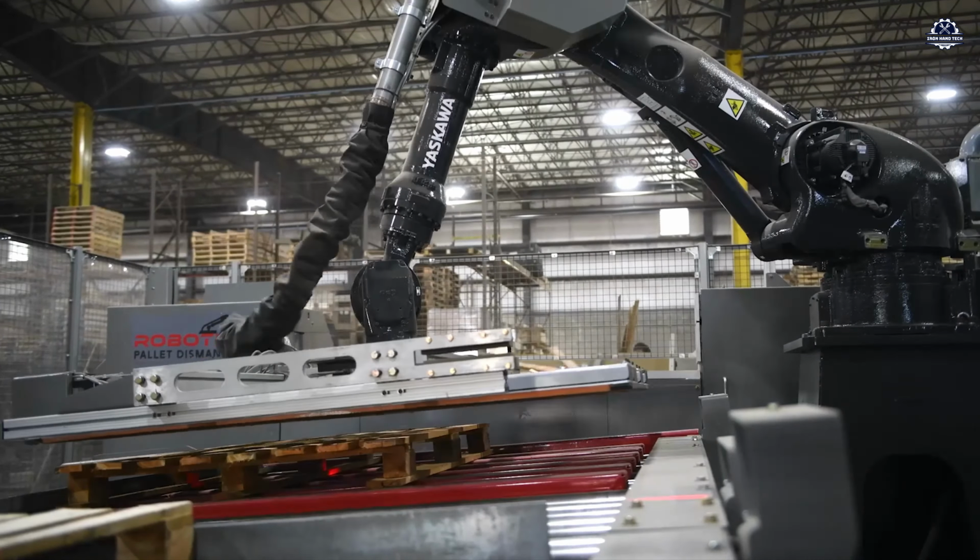After shredding, the material is transferred to a metal separation system, where electromagnets extract all nails and leftover metal fragments, ensuring the cleanliness of the input material.